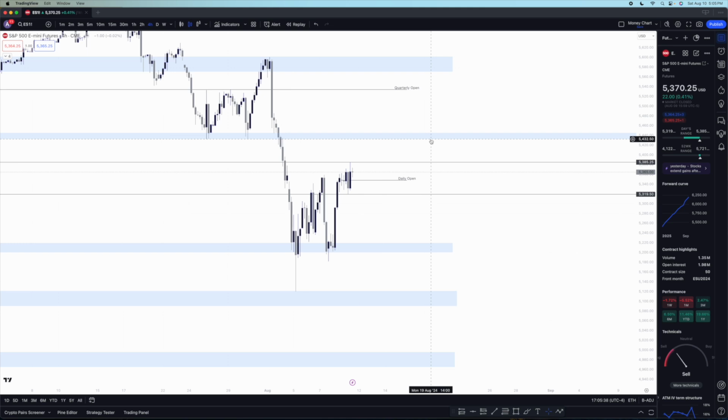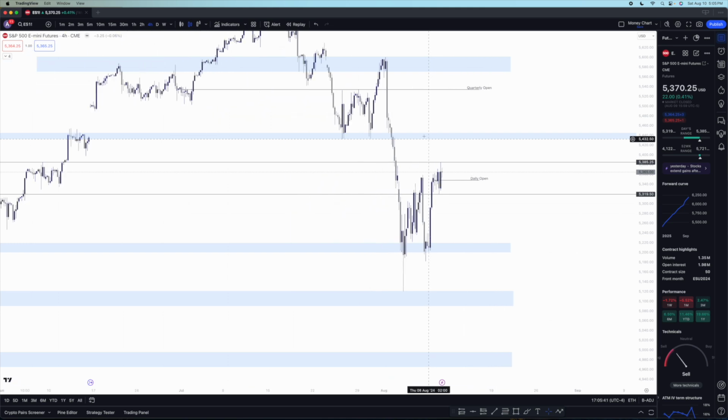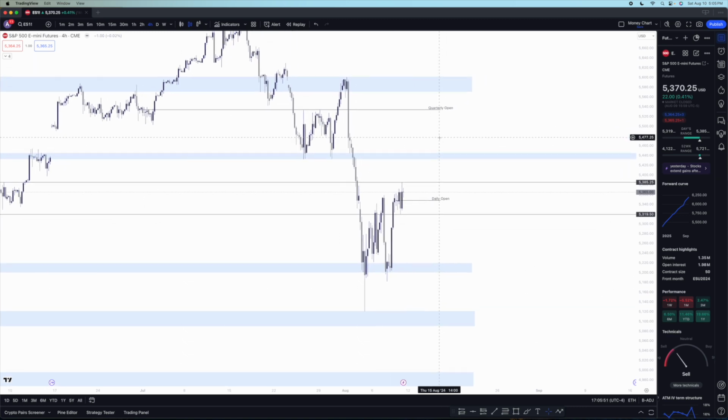5,430 area. Why is that? This was an area where buyers showed up. It was a previous support area where we've had bounces off of this level. So that is why there could be some sellers that are hanging out here. But if we get the break above this area, then again, as you can see on my chart, we start getting near to the quarterly open, and then 5,535 is an area to pay attention to.